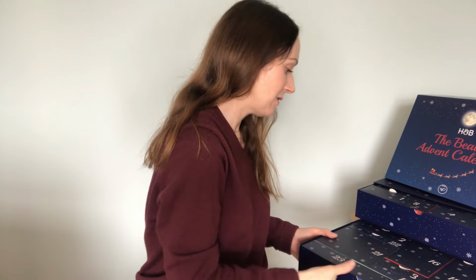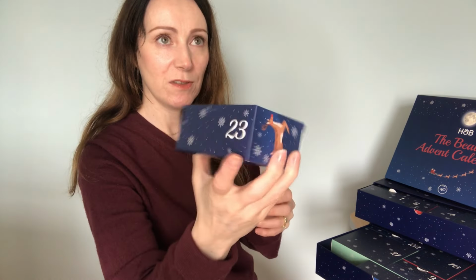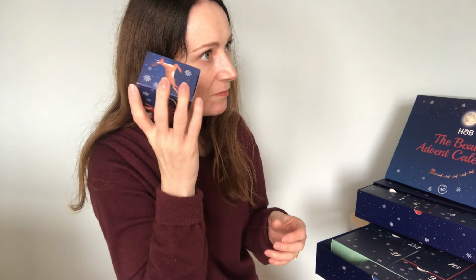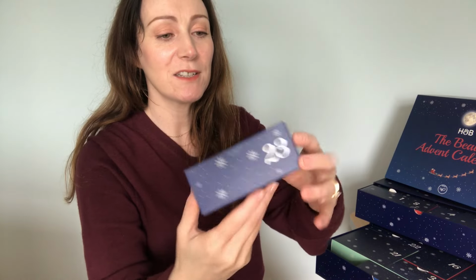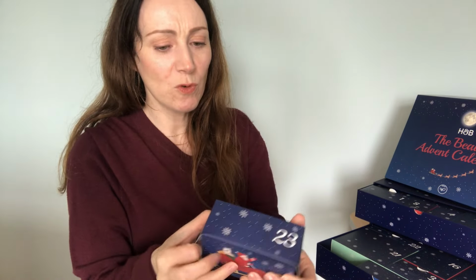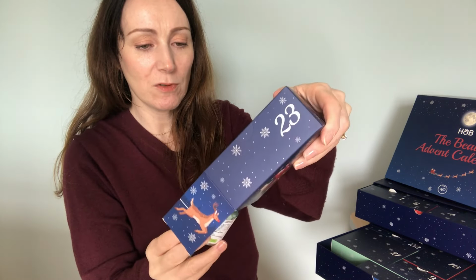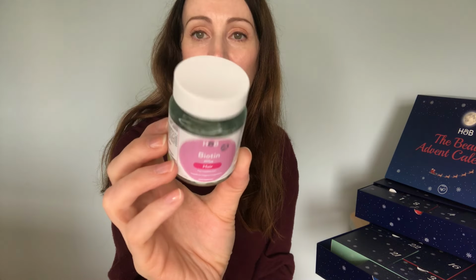Drawer number 23. Let's see what we have here. It's here, drawer number 23. Not sure about the sounds of this. This sounds different. It sounds broken. What have we got? Oh no, what is this? We've got... it's hair. It's supplements for your hair.